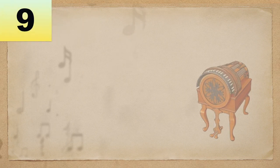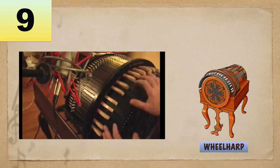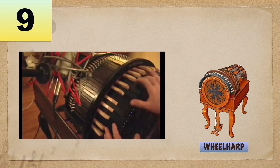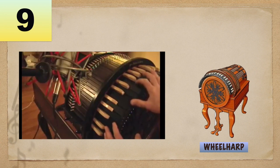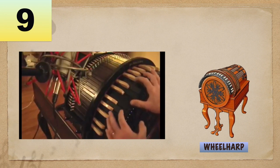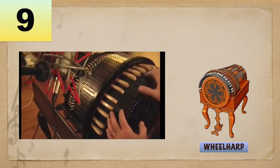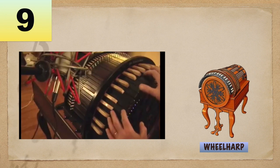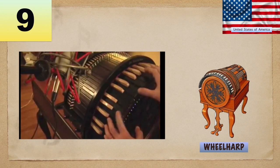Number 9. Wheelharp is a stringed musical instrument with bowed strings controlled using a motor and a keyboard. The foot-controlled motor creates friction with strings to create continuous musical sounds when the keys are pressed. According to the Wall Street Journal, it looks like and works like a cross between a harpsichord and a hurdy-gurdy. A motor-driven wheel spins, rubbing against strings when the player depresses a key. This instrument debuted in California, United States of America.